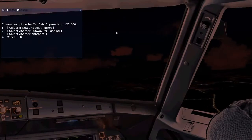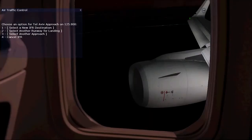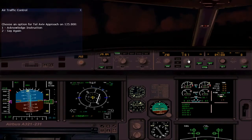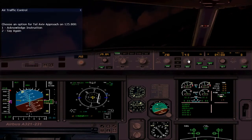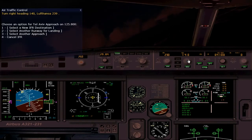Currently flying northeast away from Ben-Gurion, and we'll be making a 180 degree turn here shortly. Lufthansa 239, turn right heading 140. And as you can see, that's just taking place. Turn right heading 140, Lufthansa 239.